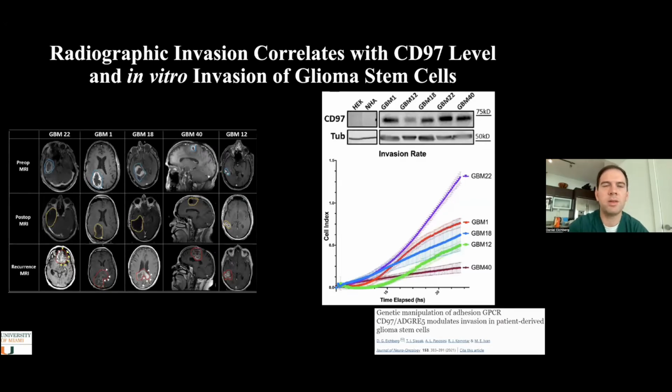So what we found when we take the glioma stem cells and purify them and grow them out of different glioma patients is that when you rank them according to the level of endogenous CD97, as you can see over here, from left is the highest level of endogenous CD97, and then to the right is the lowest level of CD97. There's sort of a correlation between levels of CD97 in the cells and how subjectively aggressive their invasion patterns look. So for example, this patient, GBM22, when you took out the tumor, it had a recurrence all the way in the contralateral side that was non-contiguous with the original tumor.